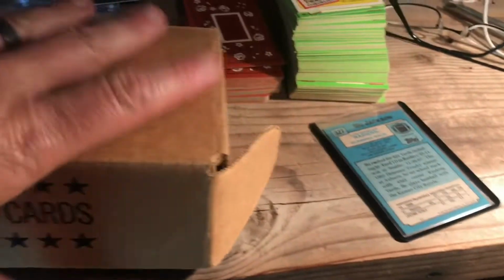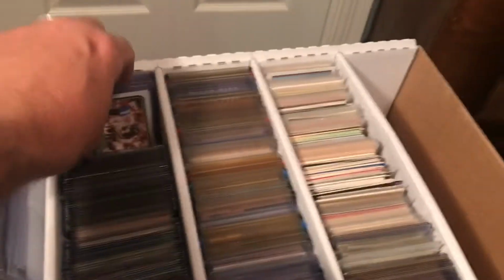327 is the card number. Let's see if it's in here. I'm doubting it because some of the stuff was cherry picked. 330. No. 327's not. I'll throw that in there though. That way I can work on the set later. But there's another one right there. I bet that goes in that set too. Yeah, I'll throw that in there too. So there's some Bo Jackson rookies in football. Got some other ones here.